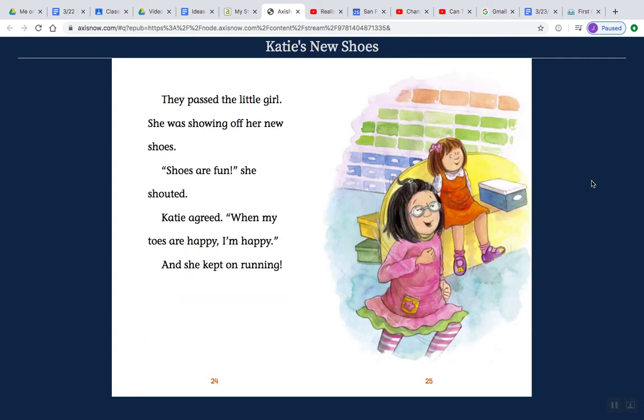Off they went home. They passed the little girl. She was showing off her new shoes. "Shoes are fun," she shouted. Katie agreed. "When my toes are happy, I'm happy." And she kept on running.